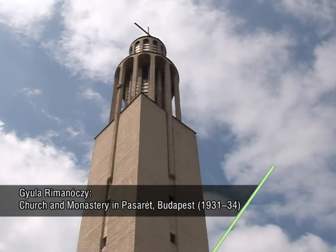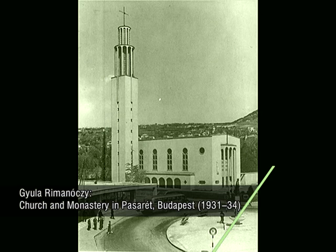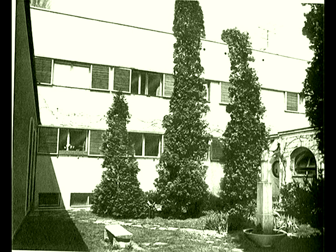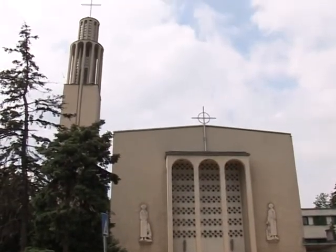The Italian atmosphere Franciscan church and monastery in Pasarét was strongly criticised at the beginning of the 30s. The simple cube of the rectangle-planned building is connected to the monastery with an enclosed court on the one side and the campanile-like separated bell tower on the other.